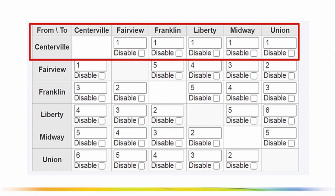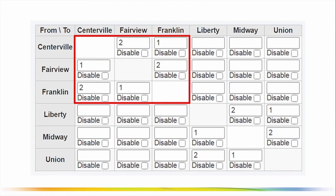So it could be that Centreville is the best library to fill from. So it doesn't matter that these all have the same value, it just means that that library will be called upon more. Okay, so here's an example of two groups of libraries. We've put Centreville, Fairview and Franklin in group 1, all swapping items between each other, whilst Liberty, Midway and Union are in group 2, all swapping items between each other.